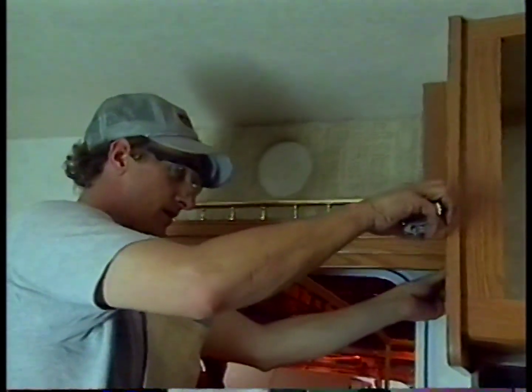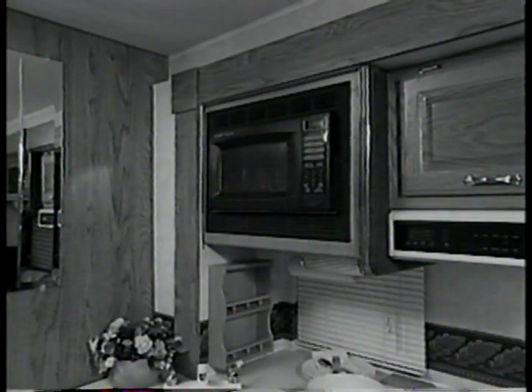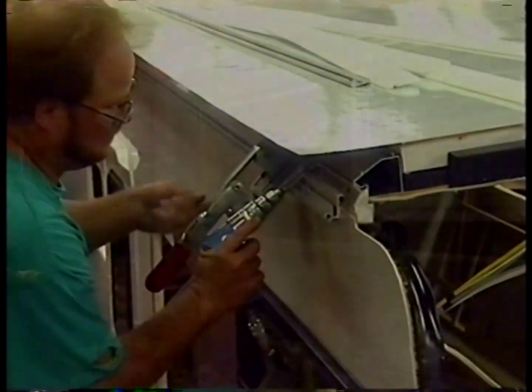In some competitive motorhomes, appliances are simply screwed into the wall. Can you imagine? A refrigerator held in place with nothing more than a few wood screws? Here's another place where we refuse to cut corners.